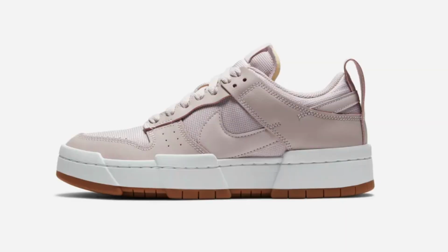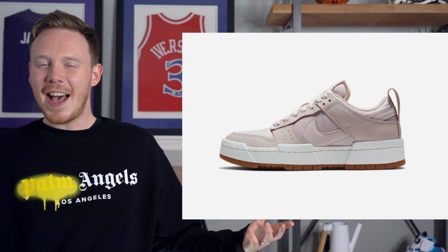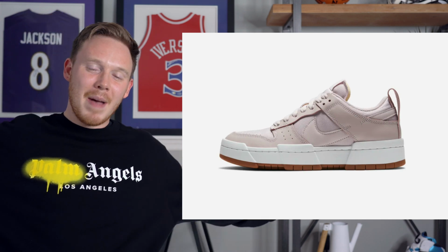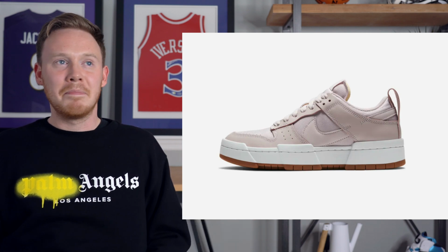Then moving on to November 23rd, we've got the women's Nike Dunk Low Disrupt in Platinum Violet. I guess I get where they got the name Platinum Violet, but to me this looks more like a pink Nike Dunk Low Disrupt. I guess it doesn't really matter either way, but to me it looks more like pink than any shade of violet.